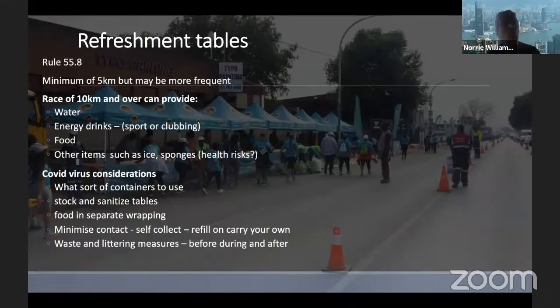So paper cups are not ideal in many ways. We also have to restock them, and to restock paper cups is problematic. If one gets knocked over, lots get knocked over. You can't sanitize a paper cup. So we tend to have gone for bottles, but in many countries the smallest you can get is 300. In some countries, particularly in the Middle East, you can get bottles of water down at 125 mils.